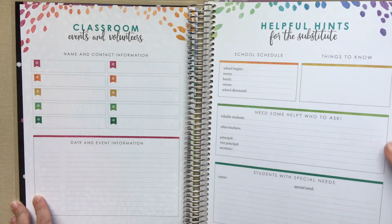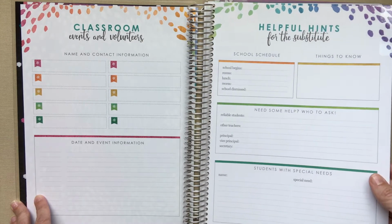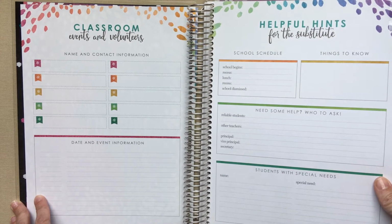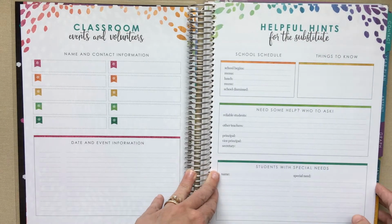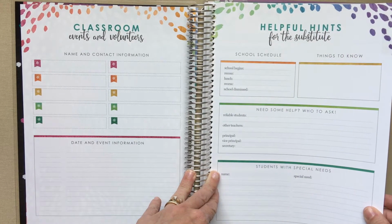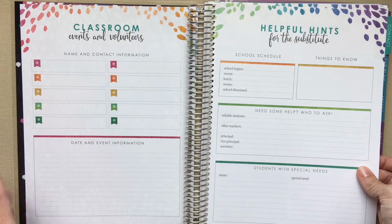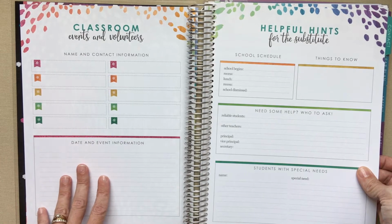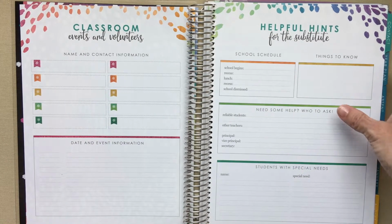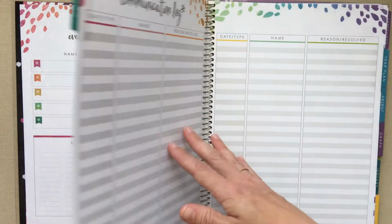Definitely don't need the substitute page. And I've heard all the teachers say on their videos, and I 100% agree: why in the world would you leave your planner for your substitute? You wouldn't do that. You would not leave your personal planner. Sometimes you don't want them in your personal planner. Not anything bad towards substitutes. I subbed too when I was done student teaching and waiting for the year to end before I got a job the next year. But substitutes are needed. Just, we're not going to leave our personal planners for them.